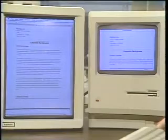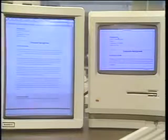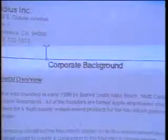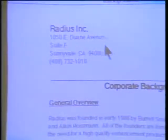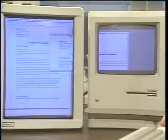So as I move the cursor across the display, I see it go right from the Radius display onto the Mac display. That's pretty impressive. Actually, we'll make the cursor large, which is another of our little hidden features. And as I move the cursor across now, I see this is just one contiguous area. In fact, I can take a window and span it halfway across the two displays if I choose to. Let's put it back where it belongs, though.